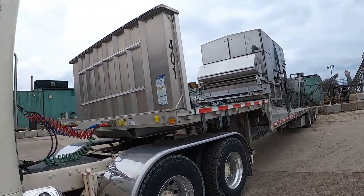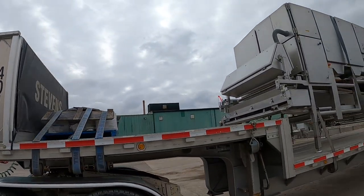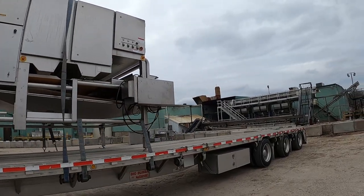Well, we made her down to Ingersoll with our last two pieces and my last ever load on this beautiful step deck.